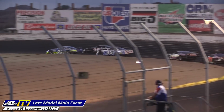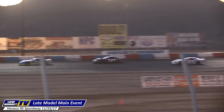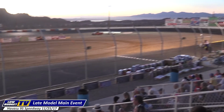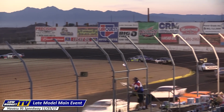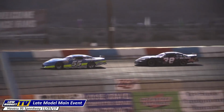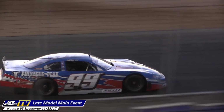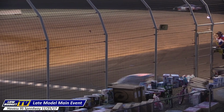2 laps to go. Jagger Jones moves up to the 2nd spot. Woodside gets to the inside, but gets sideways. Contact throughout the field, but the white flag is in the air for Lenny White. Is Peterson going to play the same? Oh, yeah, Peterson wants whatever spot he can get. But Lenny White out of turn number 4 takes the victory in the 100-lap late model main event at Havasu 95 Speedway.